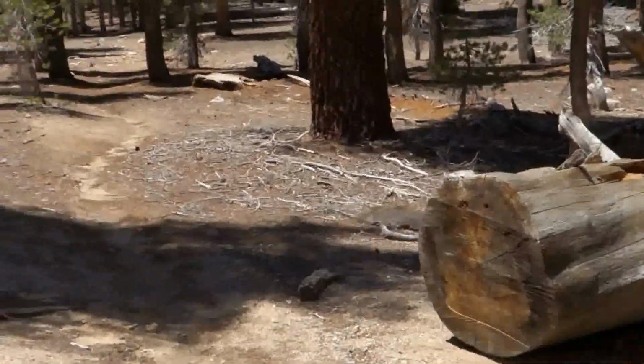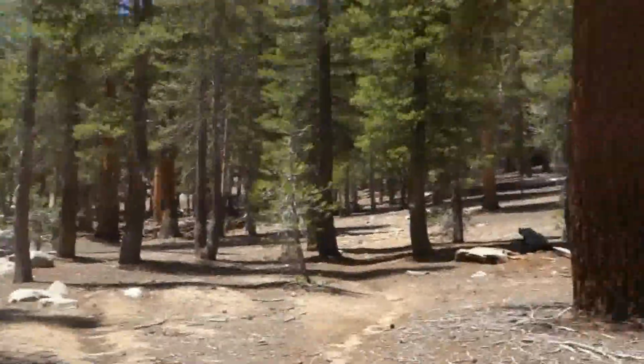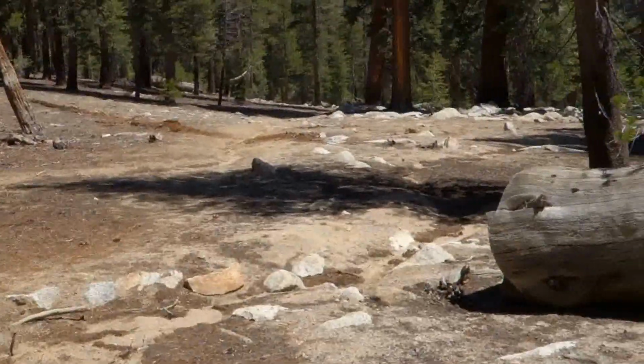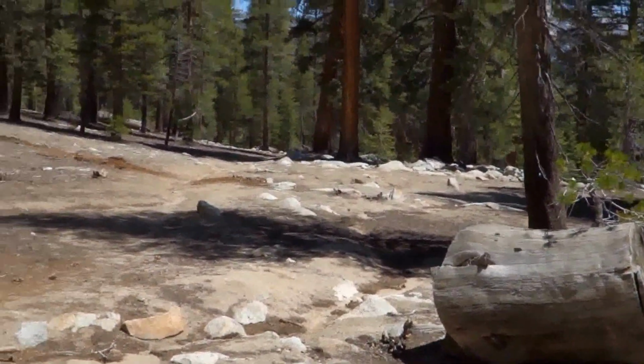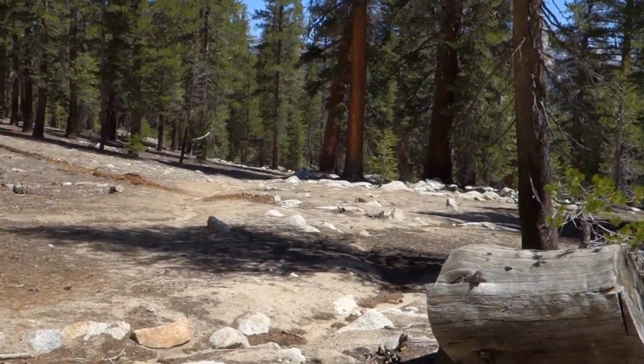Oh, this looks like it. But you can see, is it on the left? Is it on the right? At least down here, I think it's on the right for a while. I'm going to keep doing the best I can.